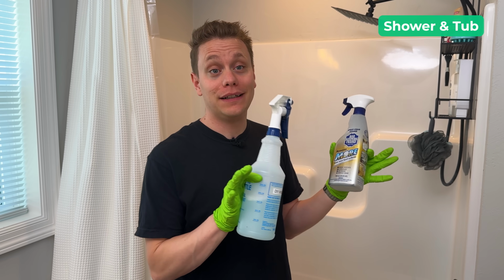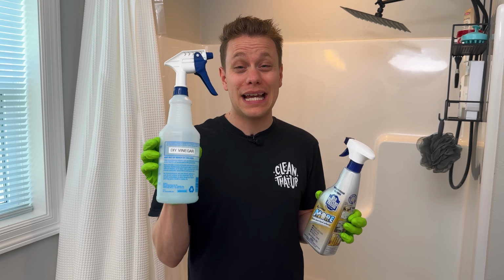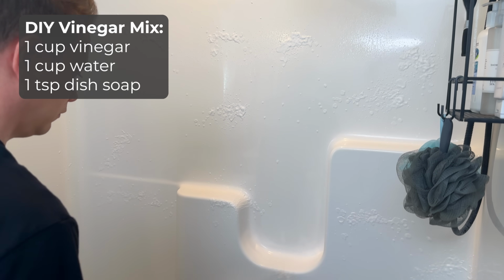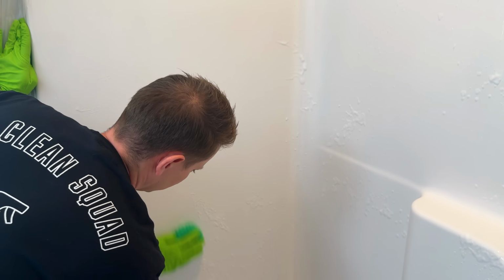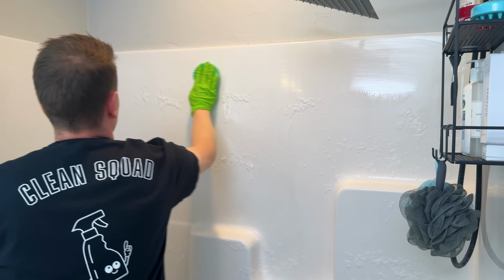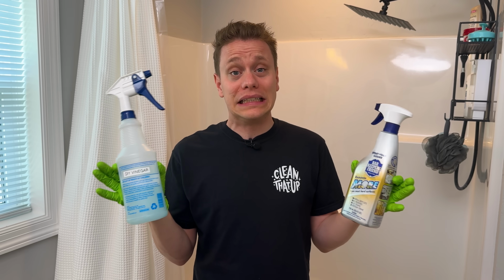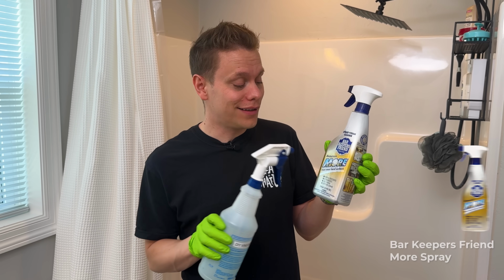Definitely check that out. The next item on the list is the shower and tub. Now, my 2 go-to cleaners for cleaning the shower and tub are always just the DIY vinegar mix, which is 1 cup white vinegar, 1 cup water, and about a teaspoon of Dawn dish soap, along with Bar Keepers Friend More Spray. I just like to have them both in my bathroom kit just in case I need them. This is more for your general light cleaning, and then if I need a little extra strength, I'll jump to the More.